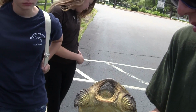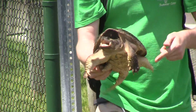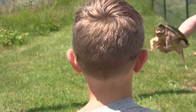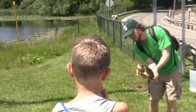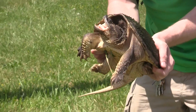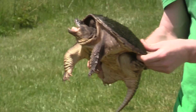Whoa, his mouth is off. You guys back up. That might be a female. That thing is huge. It looks like a male to me. I didn't know turtles' necks could get that long. It doesn't feel like it has eggs. So if it was a female, she probably already laid them. But yeah, stay back on this one.